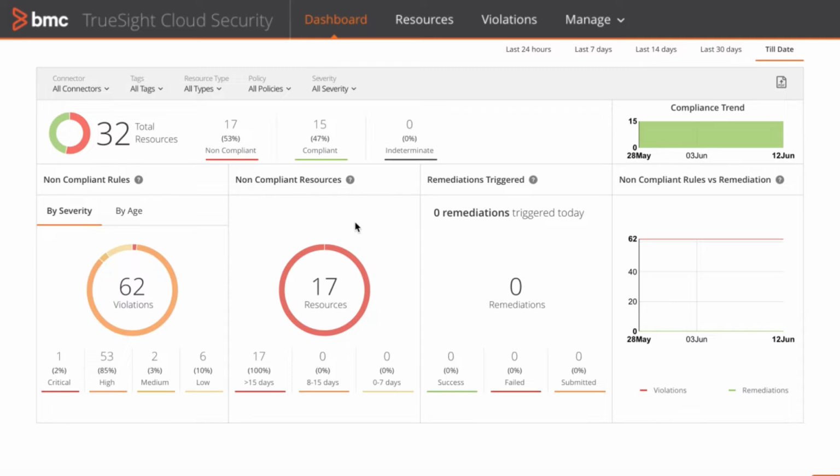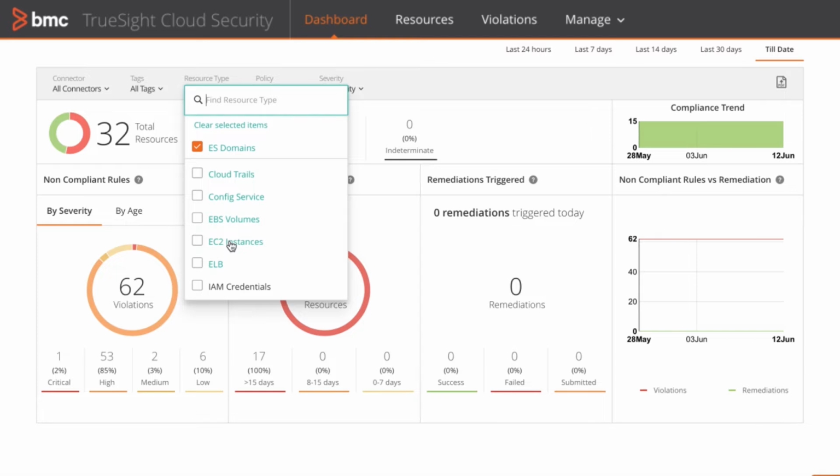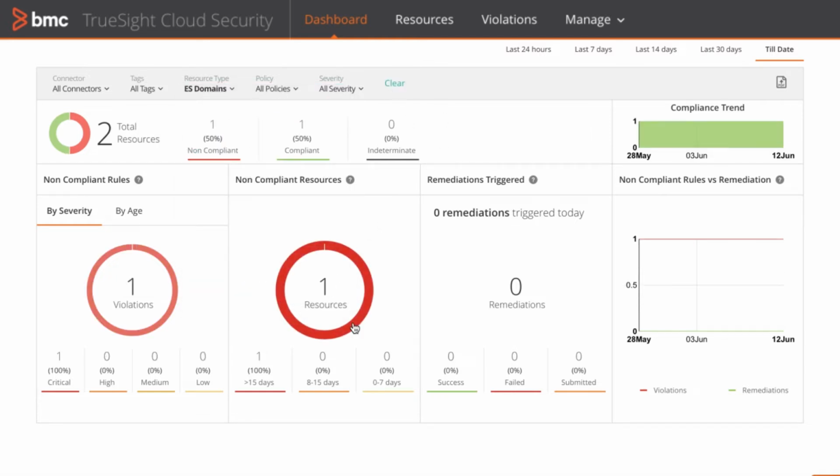With TrueSight Cloud Security, teams have complete visibility of compliance rules and violations in a multi-cloud environment. In this example, let's see if any AWS resources are using Elasticsearch in a non-compliant way. You can see that 2 resources are using Elasticsearch and 1 is non-compliant.